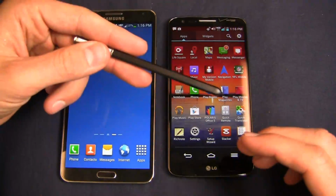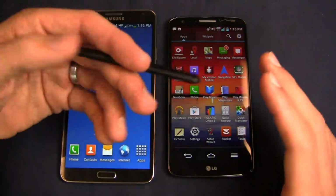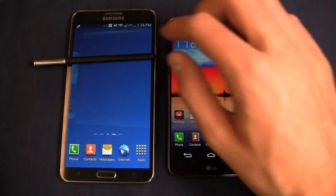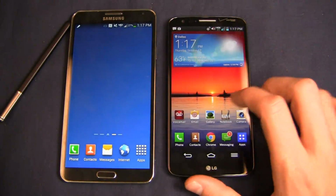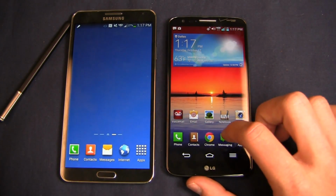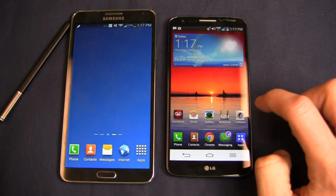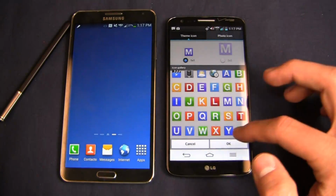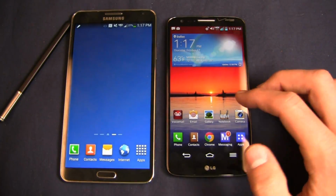Over here on the G2, you don't get the S Pen. You don't quite get the customization options that you would get with the S Pen, but you get some pretty decent stuff over here that I find pretty useful all around. One of my personal favorites, and I found this on previous LG devices, but I still enjoy this one, is the ability to change the icon. So for example, messaging here, let's say I don't want that icon. I want to customize it and make it an M. I can do that quickly and easily and make it my own.